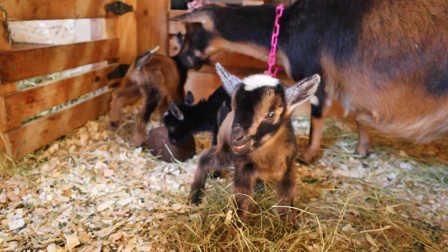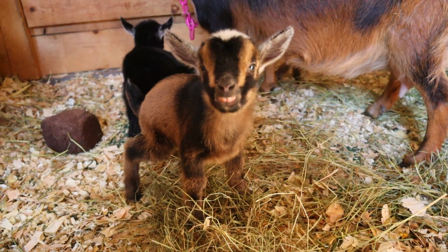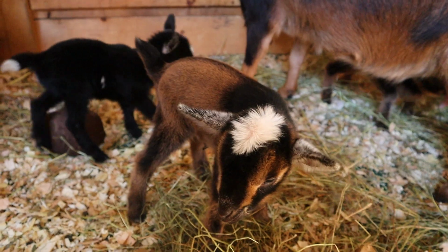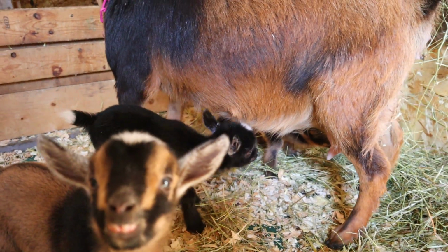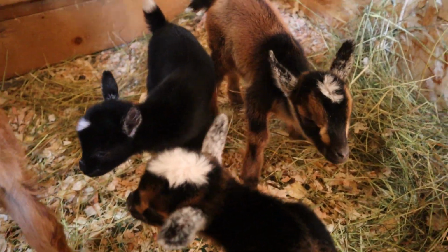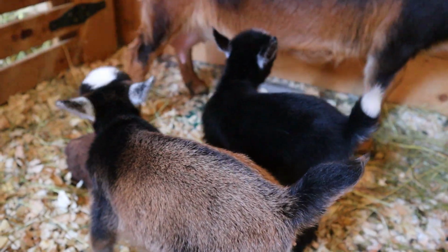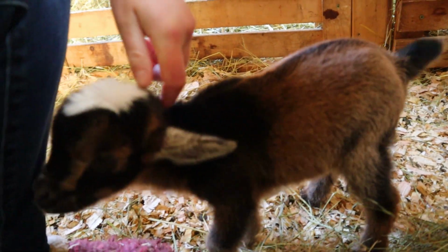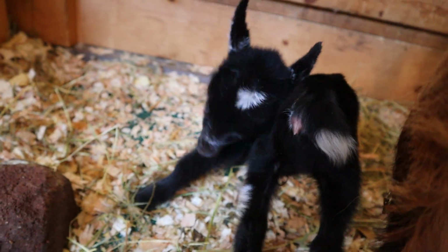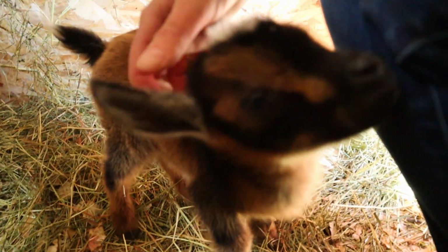So here they are, all dried off. Hey, Pecan. Enjoying your teethies? So this is the little girl. And this is the other little girl. She's itty bitty. Mommy's doing well feeding them. Little boy here. What are you doing? Cute. So are you.